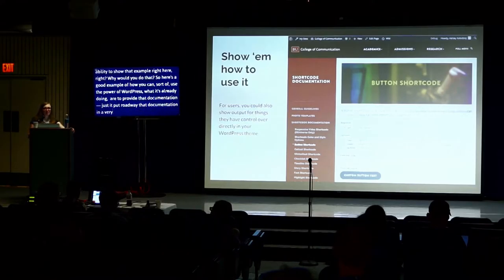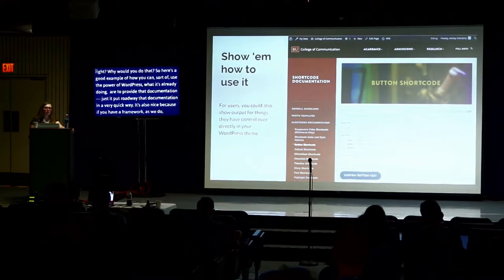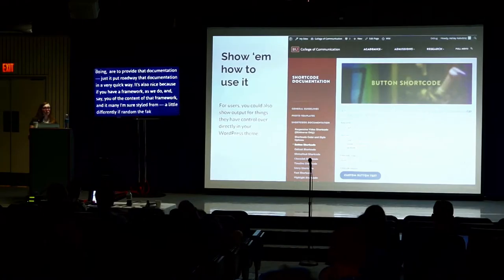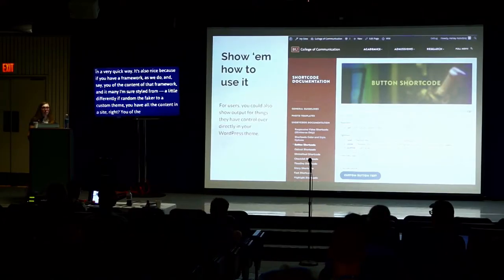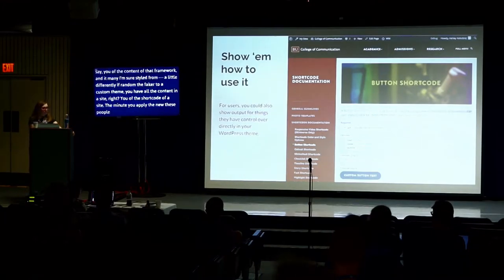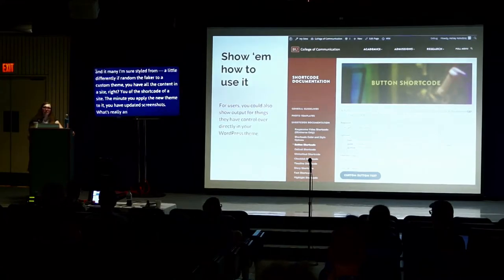It's also nice because if you have a framework, as we do, and you have the content of that framework, and it might be styled a little differently from the framework to a custom theme, you have all the content in a site, right? You have the short code in a site. The minute you copy that content over and apply the new theme to it, bam, you have updated screenshots. You have an updated code example right here without even having to do anything. It's a kind of nice setup.